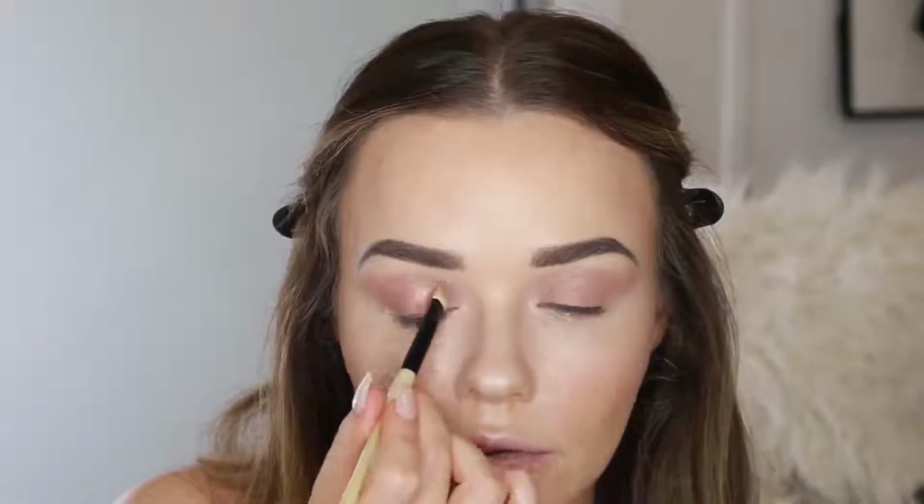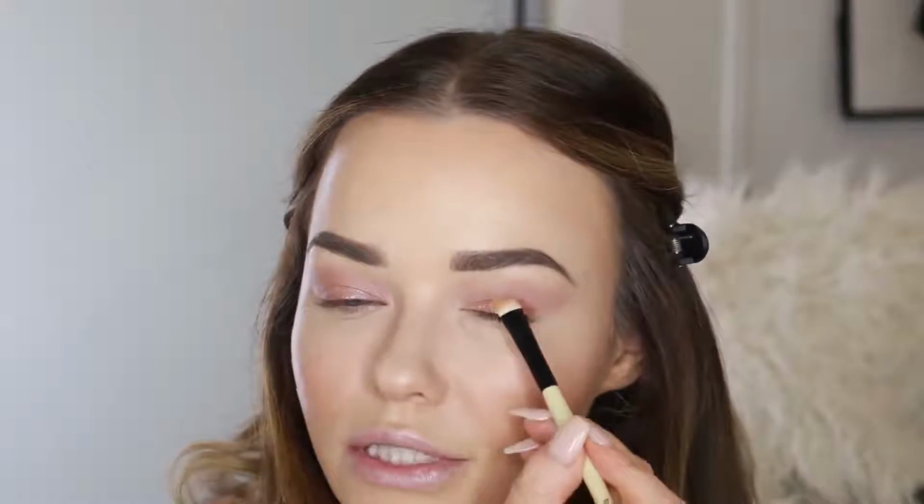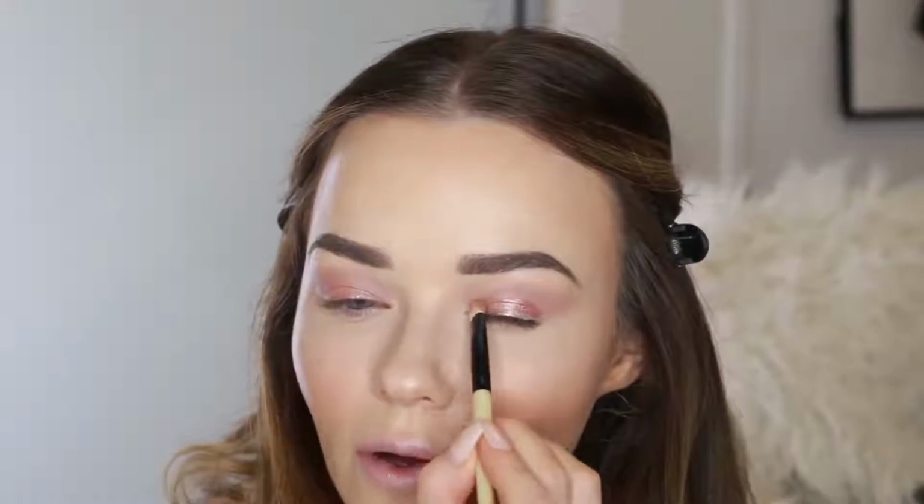Just slapping that across the lid. They blend in gorgeously. There is not much work to this at all. If you want, you can take your blending brush again just over the outside. But that's really it. This eyeshadow will dry down as well, so you don't have to worry about it kind of sliding around all day. It will stick and set for the whole day.